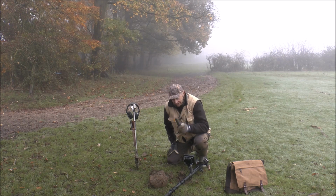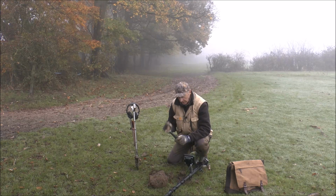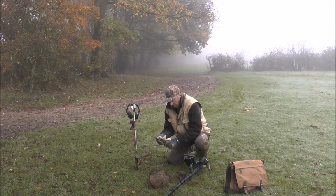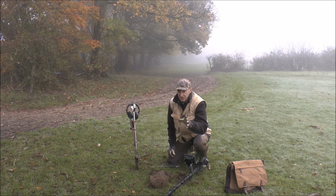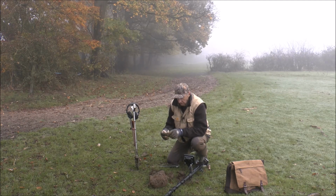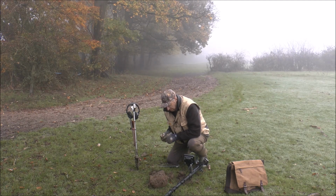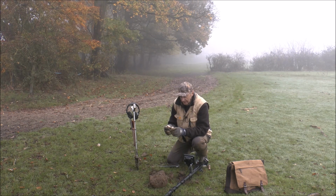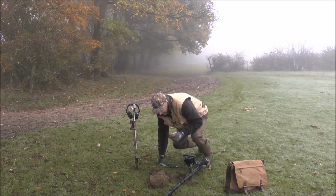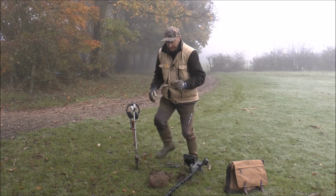Now then, we have got something round in the ground, and it's not a coin. Oh, I found a ring. Don't start getting too giddy, because it's not gold and it's not silver. But I don't care. Only about 5 inches deep, if that. I suppose it's probably made out of copper or something like that. But as I said, I don't care, because it's not every day you find a ring.